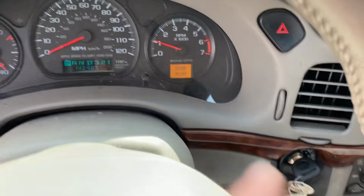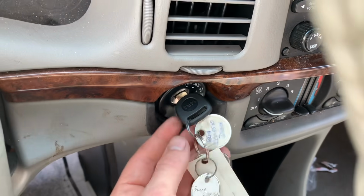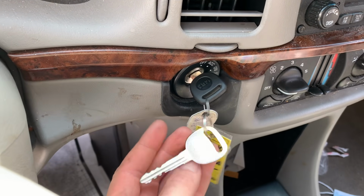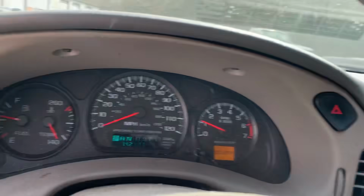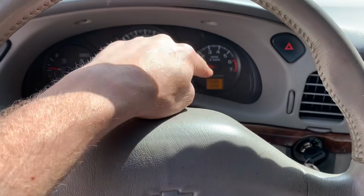So the security light keeps coming on. These are replacement GM keys, and they're not coded correctly, so it's mad. It does work, but it's going to keep throwing that security light.